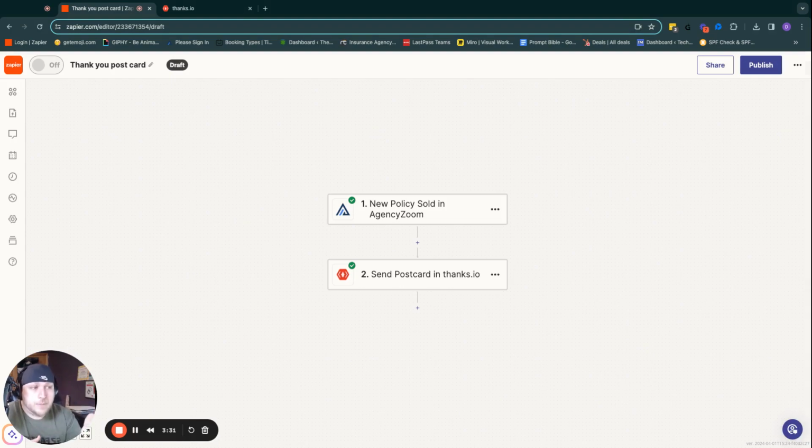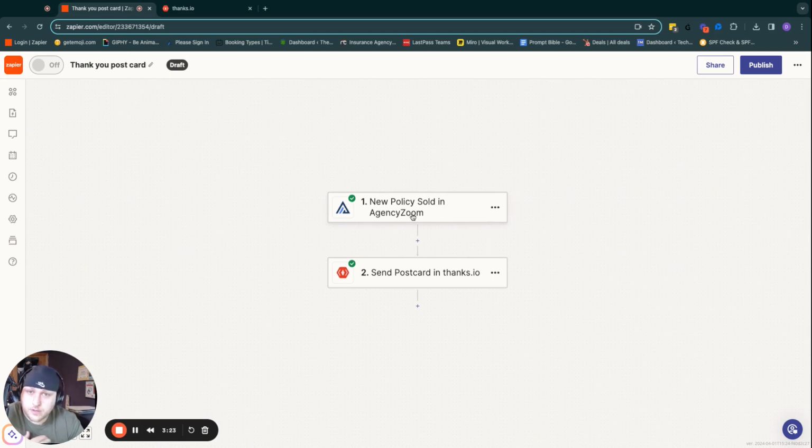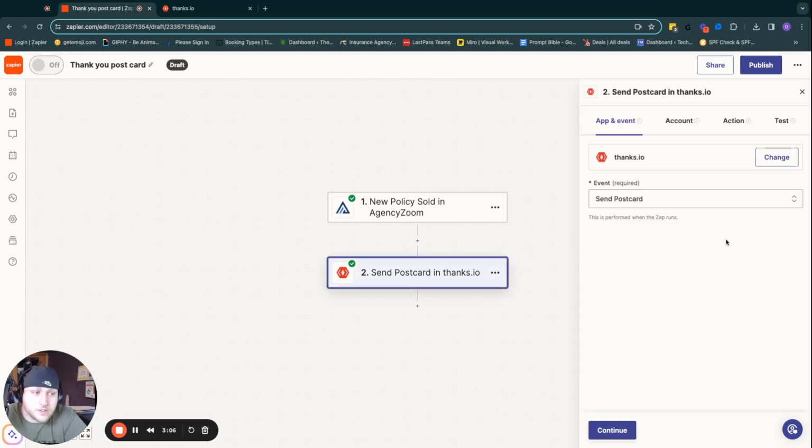Now, I've got this set up very simply. New policy sold in Agency Zoom, send postcard in thanks.io. Very, very easy. So what happens is, obviously when a new policy or a lead is moved to one or sold in Agency Zoom, again, this can be done in Better Agency as well and any number of CRMs, but I'm just picking on Agency Zoom. When it's moved to one, that can be the trigger to send a postcard, thanking them, bringing them into your agency, whatever.